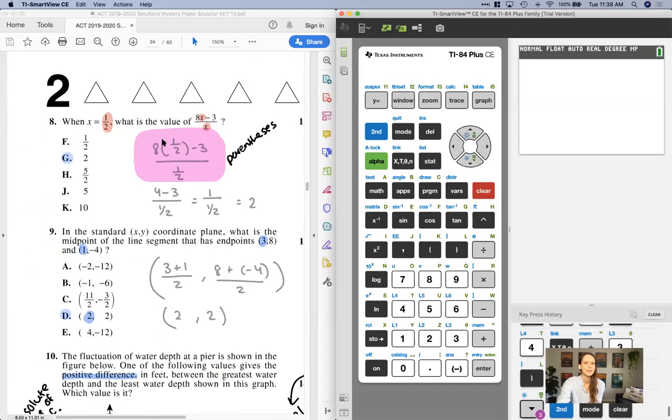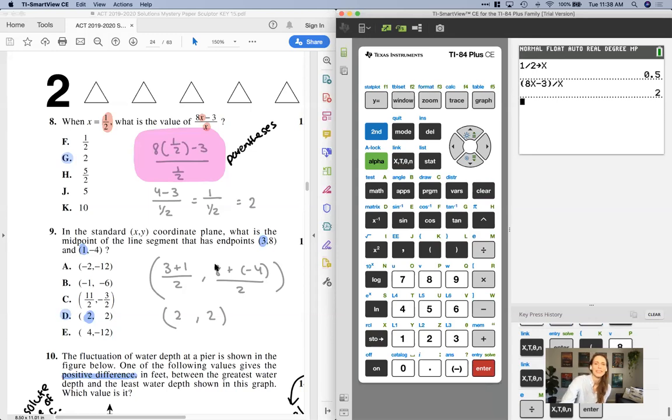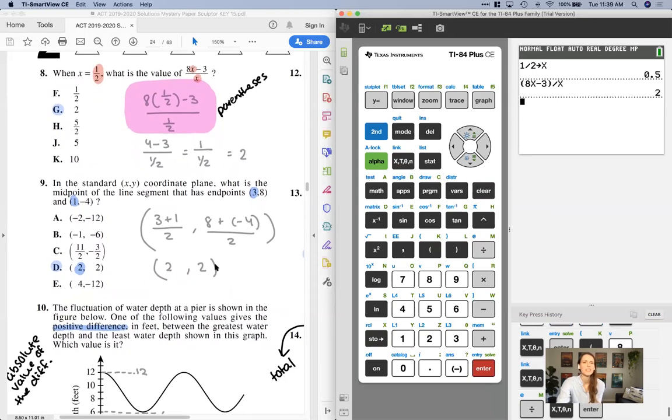Let's look at number 8. So here you can see a really good example of if I plug in 1/2, I have to use a ton of parentheses. That's a lot of work. If I just store 1/2 as x, so x equals 1/2, I can do this a lot faster. I can just say 8x minus 3 over x, and it gives me 2, so my answer is G. This was a 15-second question, if even. So there are definitely questions here where you can get through super fast.